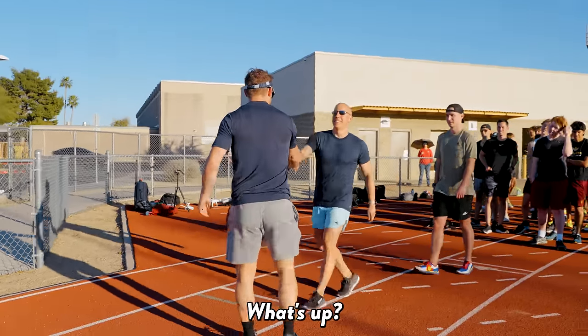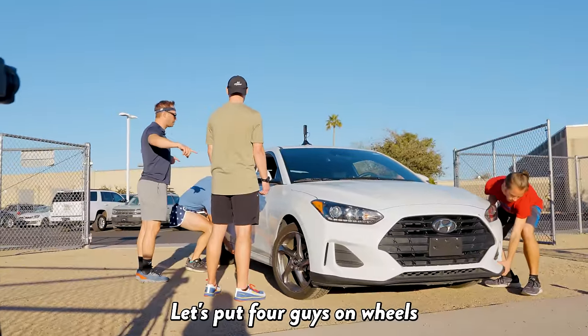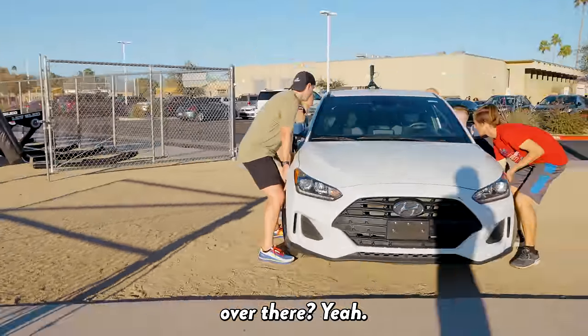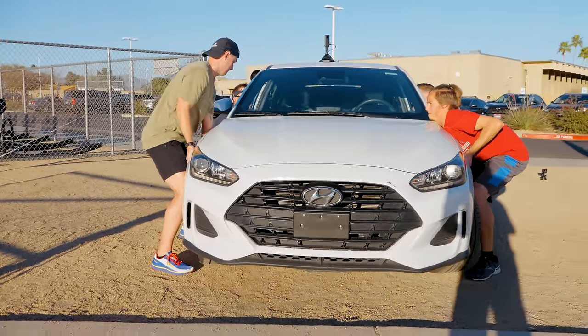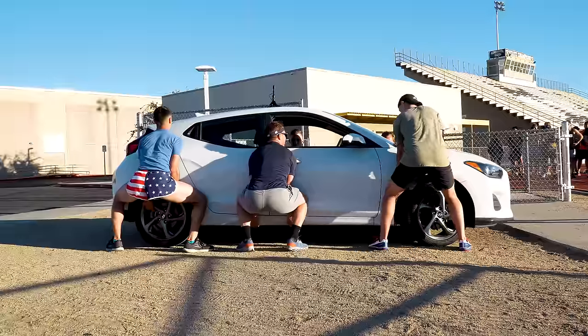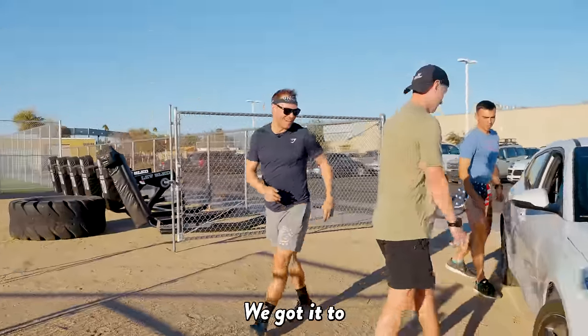What's the name? Adam. Adam and? Brad. Let's put four guys on wheels and then two guys in the center. That feels pretty solid over there. Yeah. All right, six guys, here we go. 3, 2, 1. Oh, it's almost there. We got it to move a little bit.